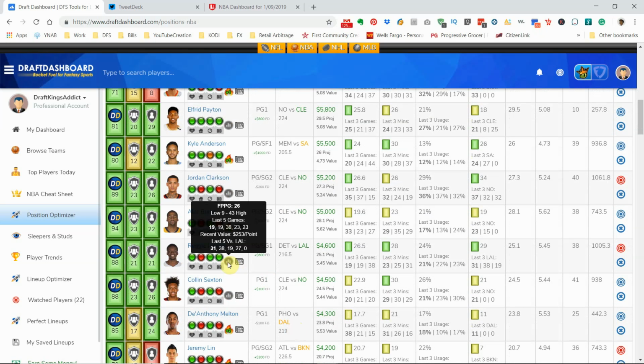Reggie Jackson, 4.6K. This guy's playing somewhere around 28 minutes on average. He gets a nice plus matchup versus the Lakers. Paced up game. Should be a high scoring game with 216 points over/under. If you look at Reggie Jackson's history versus the Lakers, he's put up 27 or more DraftKings points in three of the last four games. So for a guy that's 4.6K, give me some of that, man. He's projected for 27 DraftKings points, which is more than enough for a guy that's 4.6K with some upside possibility there.